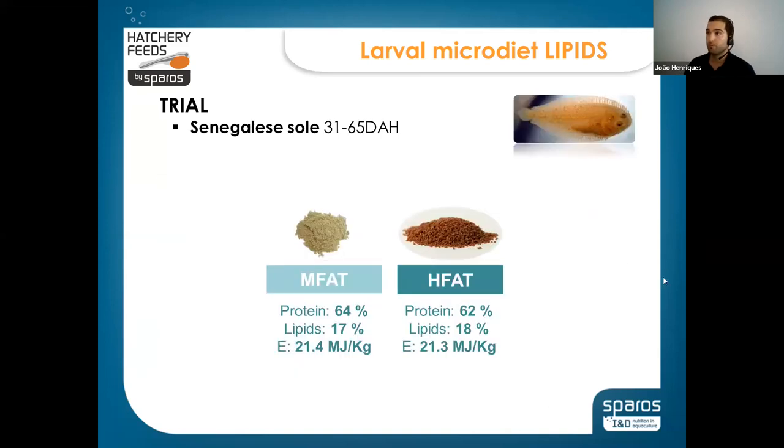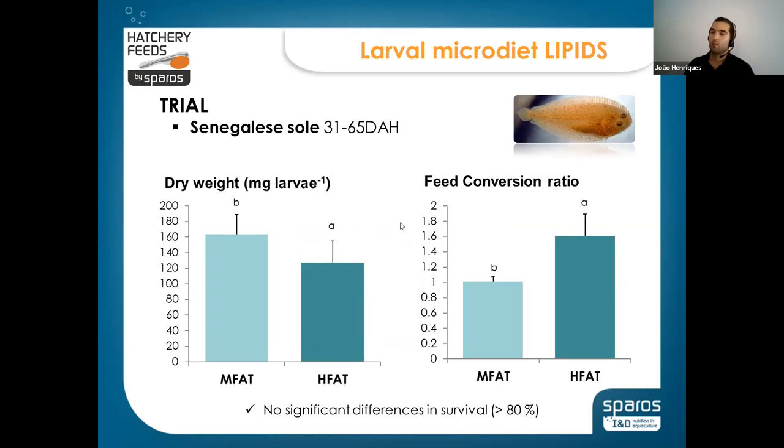One last example, and here we talk about a trial with Senegalese sole from 31 days to 65 days after hatch, where we compared a medium fat diet and a high fat diet. And in this case, we saw completely different results. So Senegalese sole that fed on a high fat diet showed significantly lower dry weight at the end of the trial, and also significantly higher feed conversion ratio.